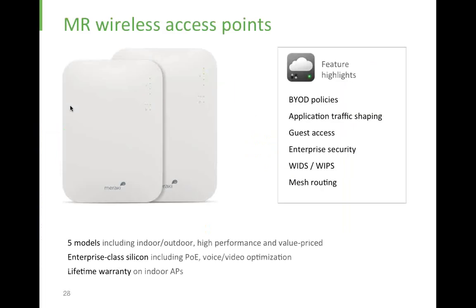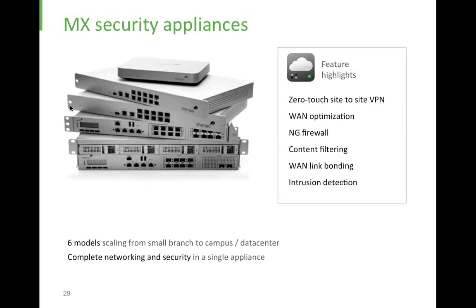So a quick overview of the other Meraki products. Our MR wireless access points, and Luke is using our MR16s. This is our 2x2. We also have a 3x3 or 1x1 spatial streams. And these come with a whole host of features. We were only able to cover a few of them today, but things like application traffic shaping, which we did go into, guest access. We also do wireless intrusion prevention and detection. These automatically mesh, and we have a complete webinar that actually focuses on these MR access points.